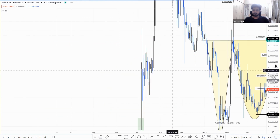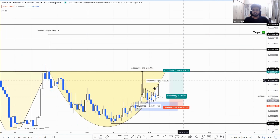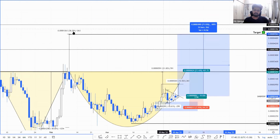Yep. Right. And just for a second, from the current position, the larger Adam and Eve pattern predicts a 38% upswing after a breakout, which would put it at roughly $456, right? This is a 71% upswing.